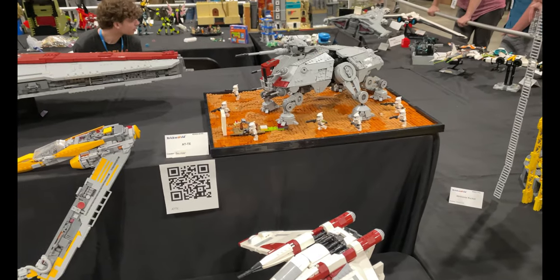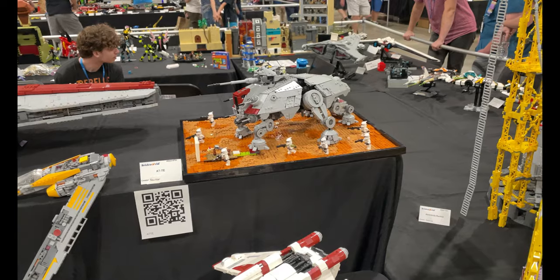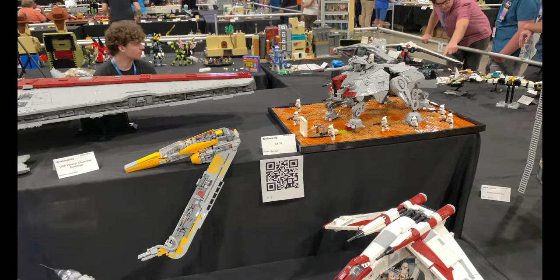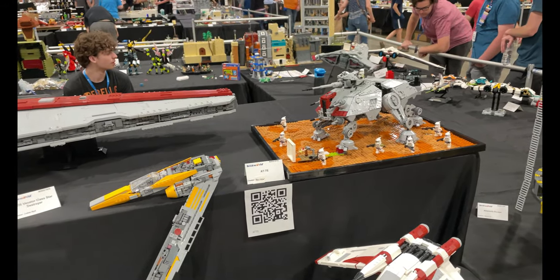And then up here, we've got an AT-TE on Geonosis. Really, really like that one. I like that so much. I think I might build that. I think I've seen that one on Rebrickable.